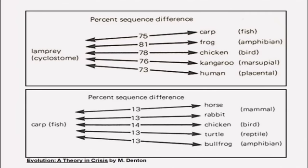Here again, this may mystify the evolutionist, but it doesn't bother a creationist. God created the biochemistry to work in different organisms. It was not designed to follow an evolutionary pattern, and of course it does not.